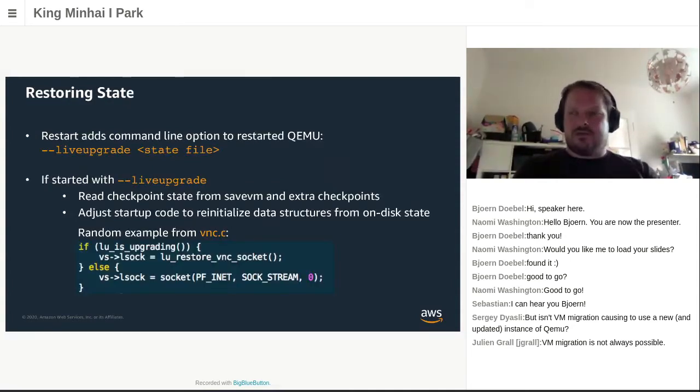So now we got to operate that. And the first thing we have to do during operation is we have to restore the state upon a restart. So saving state is nice, but restore is actually what you want. For that, we add a new command line option to QEMU called --live-upgrade, which gets a state file as a parameter. And when starting with --live-upgrade, what we do in QEMU is we read the checkpoint for SaveVM, similar to what QEMU --loadvm does. And on top of that, we do some additional initialization.